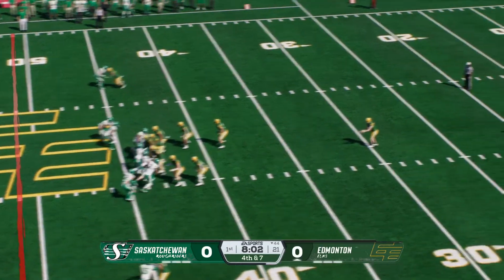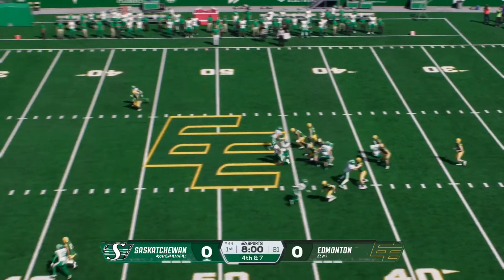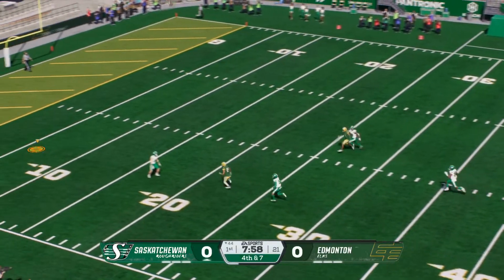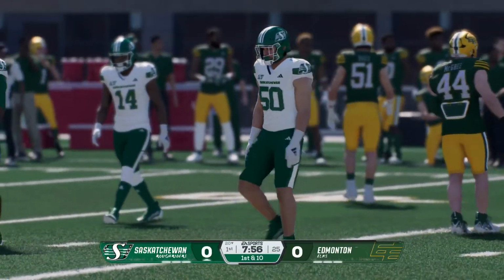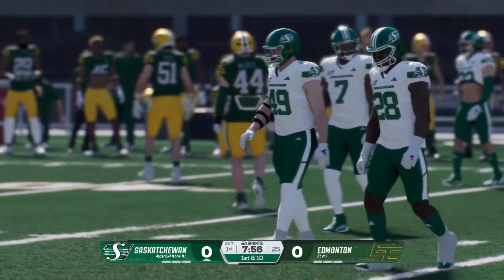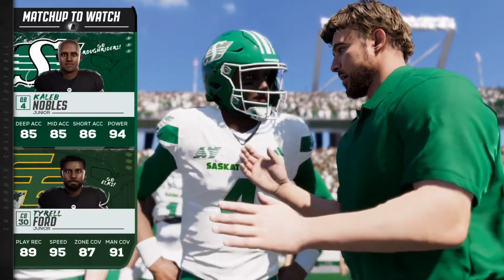And here comes the punt team. Getting our first look of the afternoon at the punter. And the punt will hit at the 7, and they can't corral it. It goes into the end zone. It'll come out to the 20.